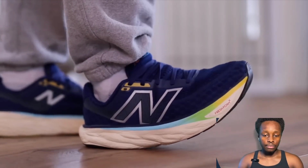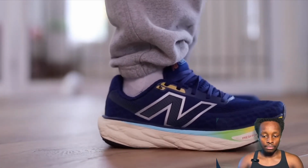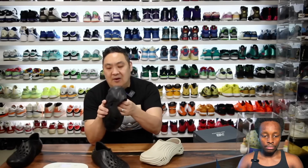Now, this Fresh Foam X is not the same as the Fresh Foam X that you get on like the 1080v14s. That's very, very soft underfoot. This is really soft underfoot for sure, but I feel like the newer stuff is a little bit softer overall. That being said, I like the fact that you can take out the insole.